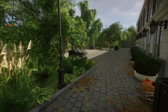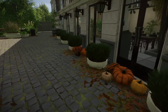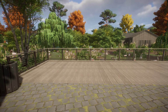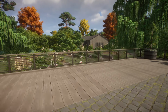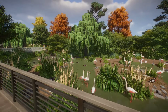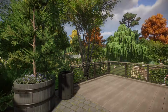So if we go to the right here, we have the large restaurant building. As you can see, there are a lot of pumpkins here as well, of course. And all the tables and chairs that were here on the terrace for the summer have been stored away. So now you have a great view over the flamingo pond, as you can see. So the deck is all clear for visitors to have a better look at the flamingos here.